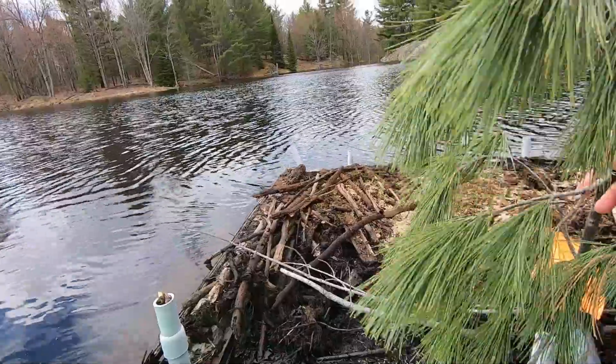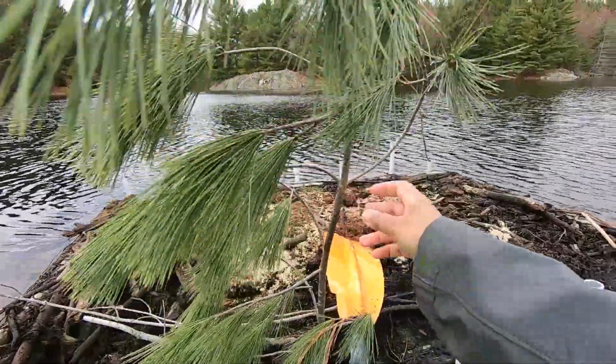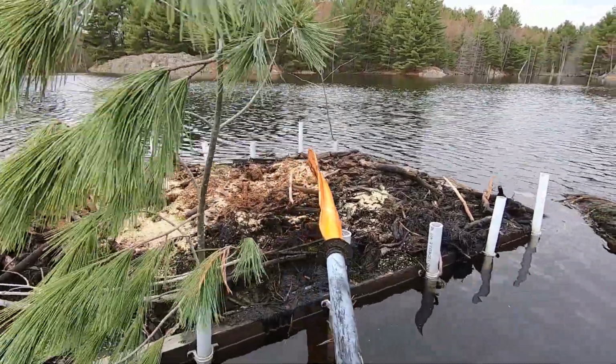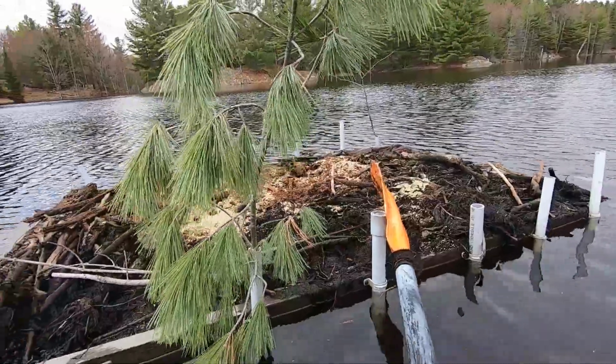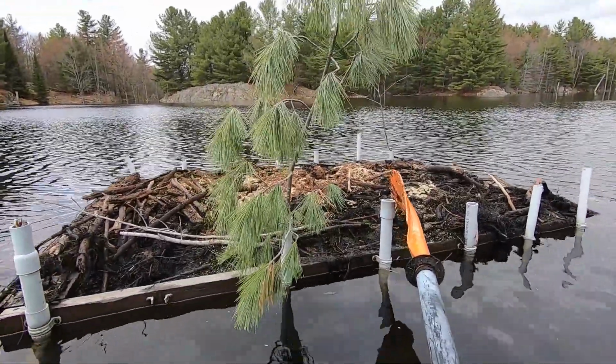All right, I did the best that I could with the grass seed, and now I'm gonna just put in some fresh pine tree branches. Gosh, I keep drifting away here. Anyway, you get the idea. I'll show you the after picture.